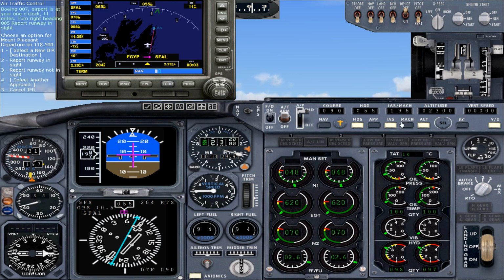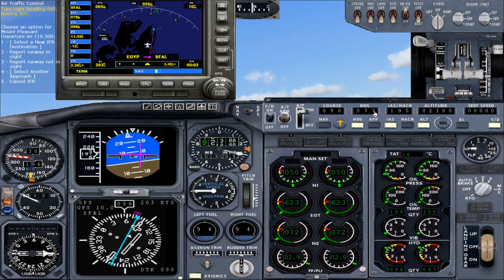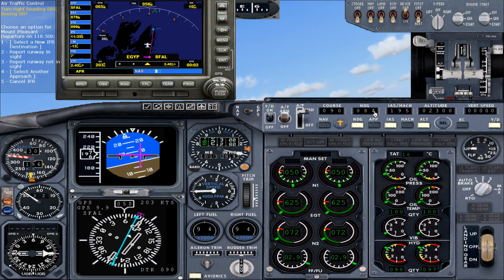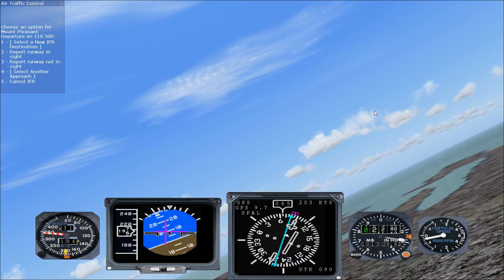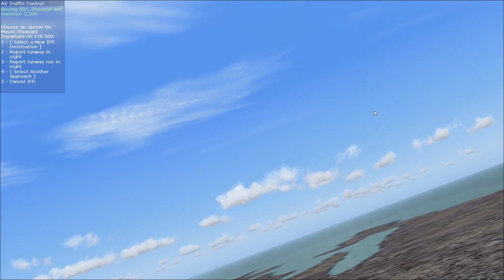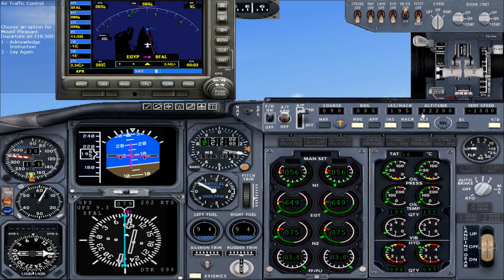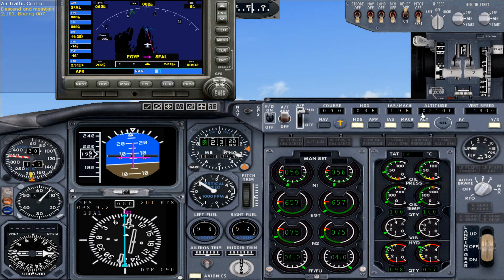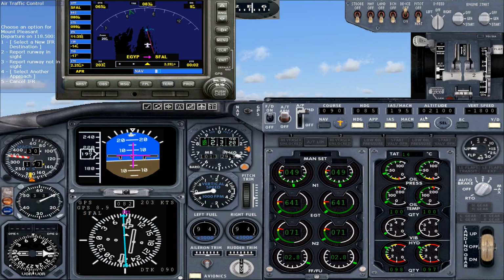Boeing 007, airport is at your 1 o'clock, 21 miles, turn right heading 085, report runway in sight. Turn right heading 085, Boeing 007. Boeing 007, descend and maintain 2,100. Descend and maintain 2,100, Boeing 007.